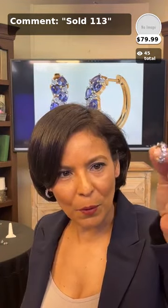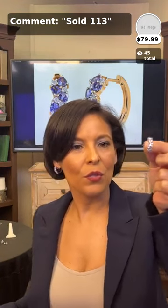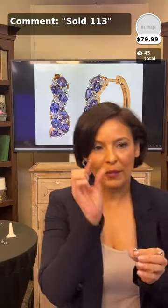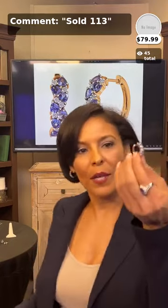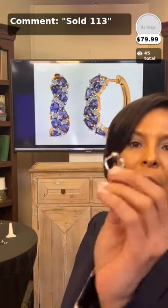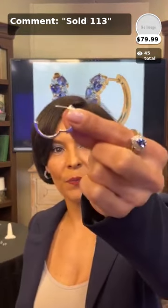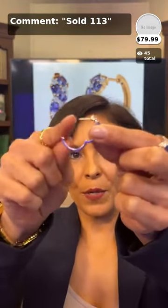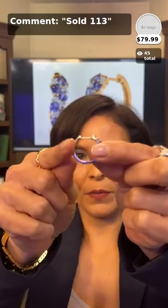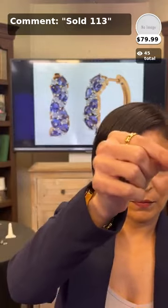But what's even more important is that you're getting the two rows of Tanzanite. Don't you love that? The two rows of Tanzanite is what does it for me. I love that you have a wider design, not a single row, but two rows of Tanzanite. And then you have your huggy hoop design. You have the hinge on the bottom that comes all the way down. Then you line it up right into the piercing, boop, lines up, snaps right in place. So voila, you're done.